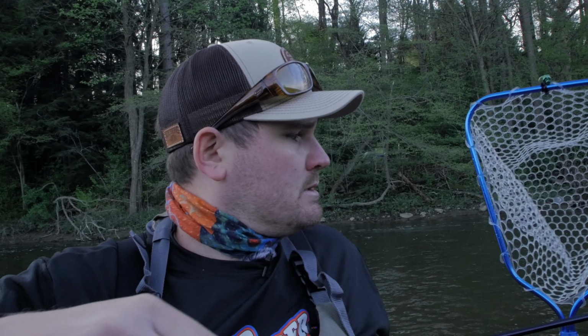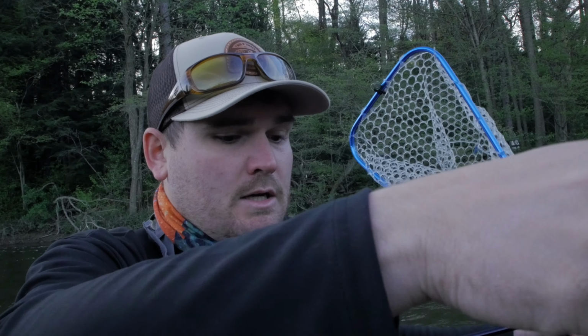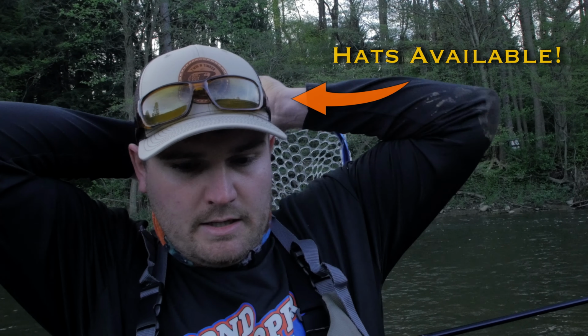So I caught that fish. I found some nice broken water behind and in front of, kind of between two different structures. Looked slow enough for browns, and my point fly is a caddis pupa, and then the other one that he actually took was a flashback pheasant tail.